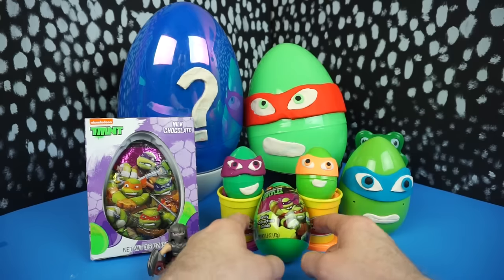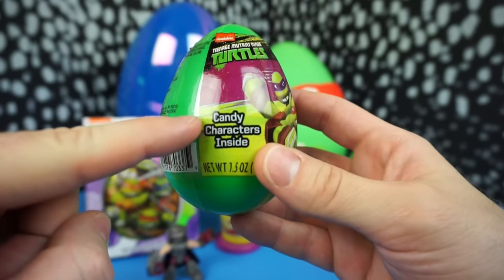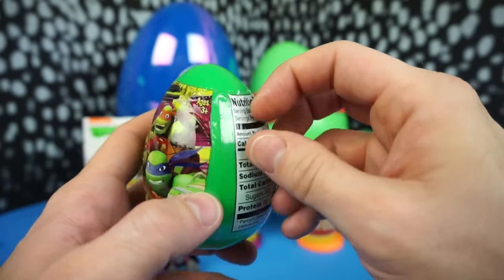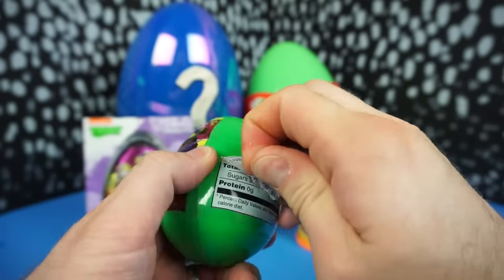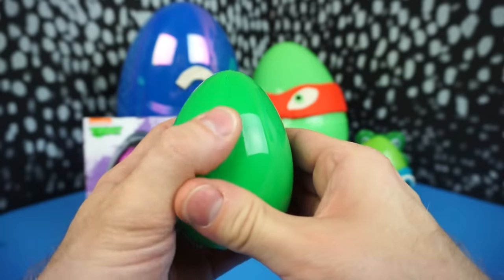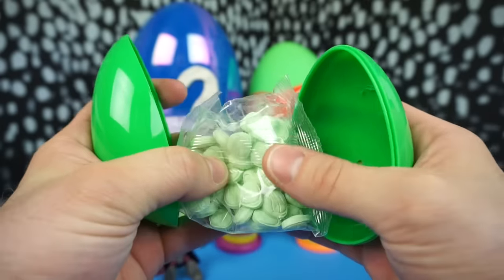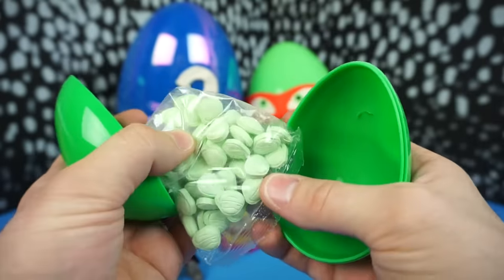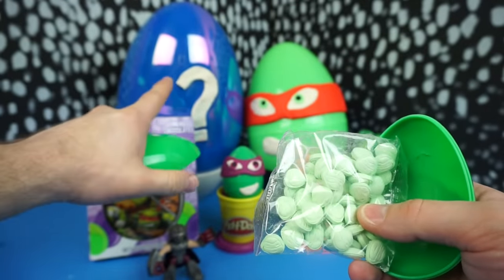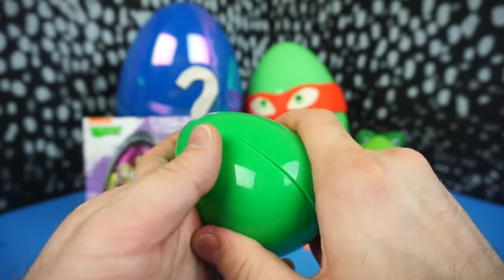Let's open this. It says candy characters inside. It's Ninja Turtles. All of them in here. I wonder what kind of candy characters are in here. It's a pretty big egg. Oh, more of these. These were, oh my goodness, sweet tarts. I'm ready to open this, but we're gonna wait just a little bit longer. Let's put these back in and send it right back to Ninja Turtle Land.